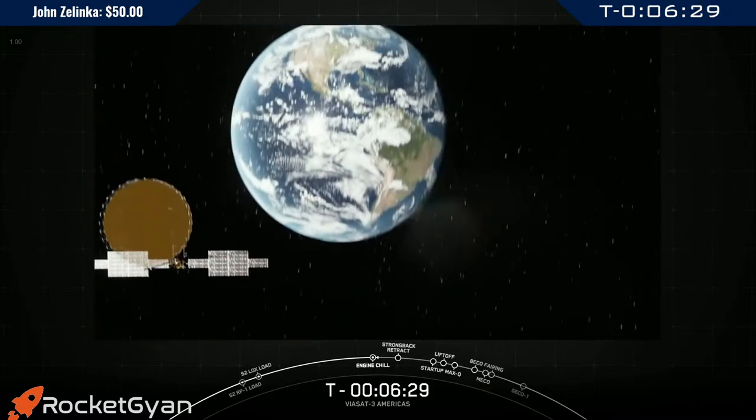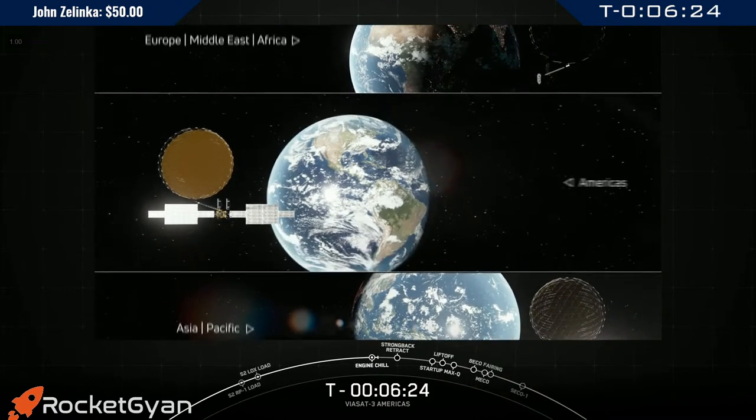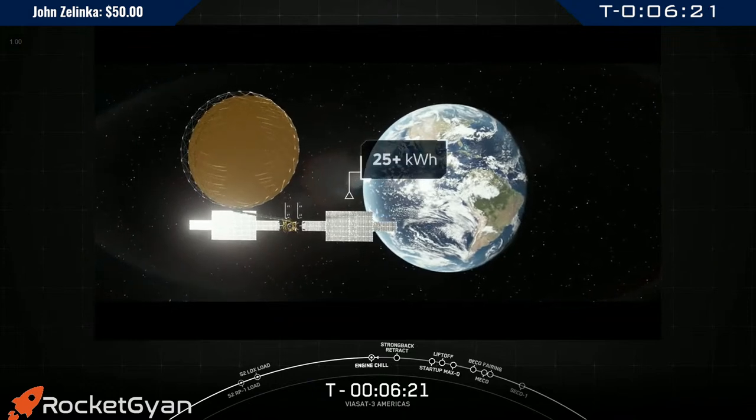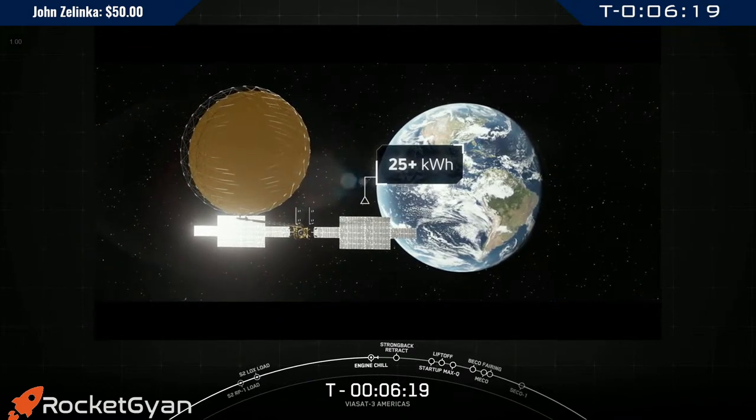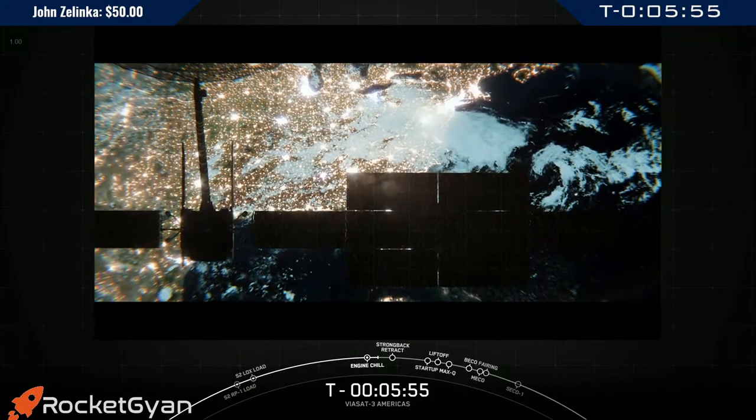To virtually the entire Earth. One of the features you'll notice is the very large solar arrays. These enable us to generate well over 25 plus kilowatts of electrical power on orbit. That allows us to generate huge amounts of capacity that is then usable on the ground. The enormous capacity of ViaSat-3 isn't worth nearly as much if that capacity is stranded in areas where there's no demand. Most of the people in the world only live in a very small fraction of the Earth, yet we still want to be able to connect those people when they move from place to place. ViaSat-3 is designed to move our capacity to where the demand is.